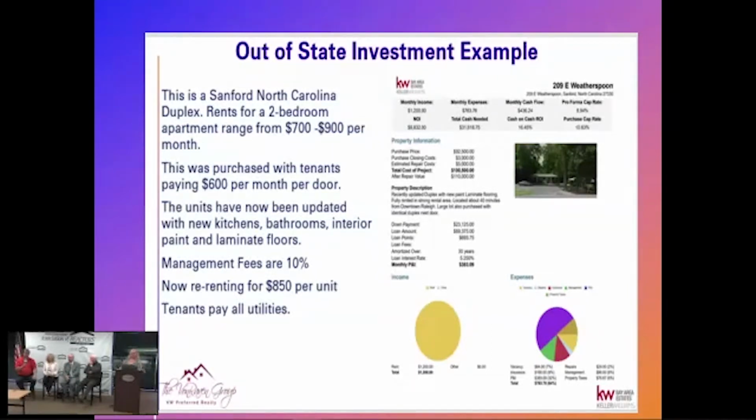This is another example. This was a property that I sold in Sanford, North Carolina. I'm licensed both in California and North Carolina. But this particular property, my client rocked it on this.